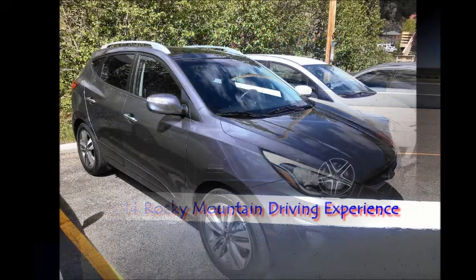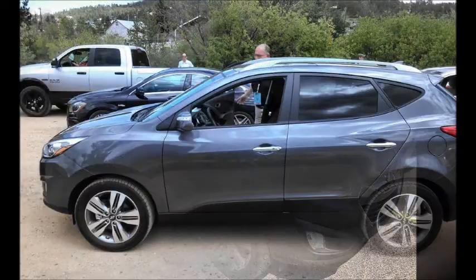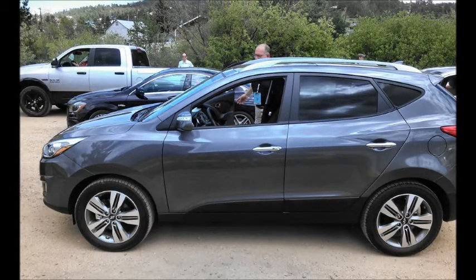Hyundai was there. They had the 2014 Tucson, which was a great looking car. It's a lot prettier than I remember them looking. Before this I had not driven the Tucson outside of, I believe, a 2012 was the last one I was in. So this is a very, very nice update. I really enjoyed it. It drives very well. Hyundai is really moving forward with their value for the dollar on these cars, and this is a great vehicle.